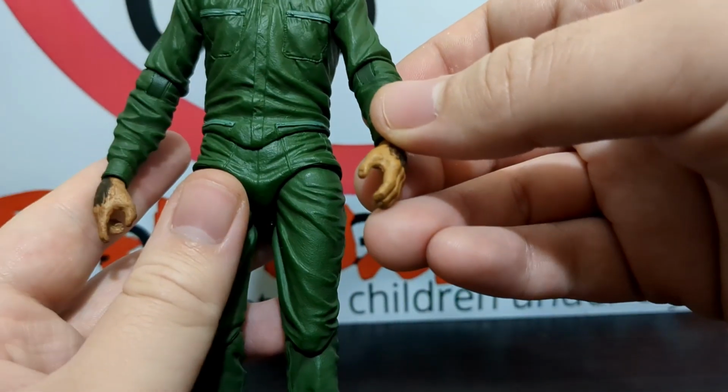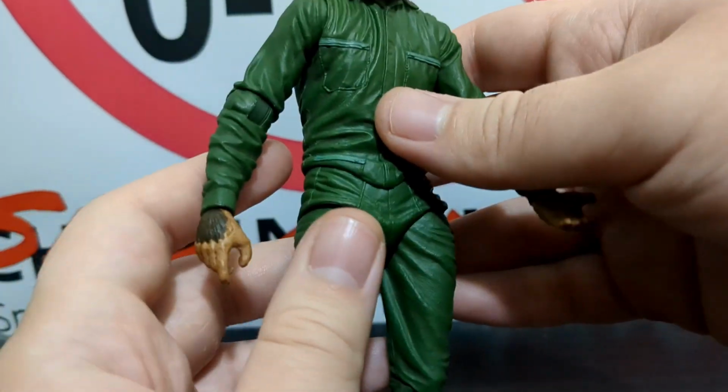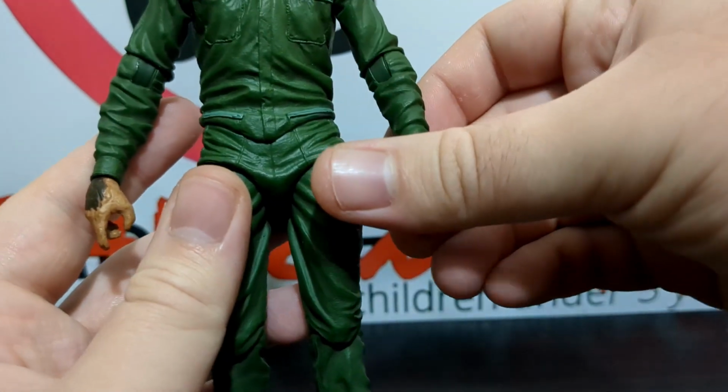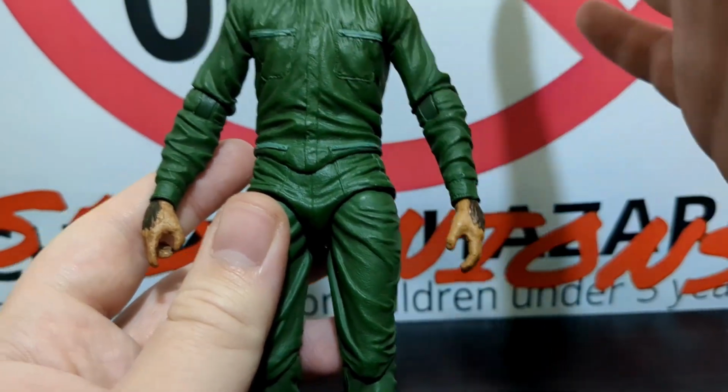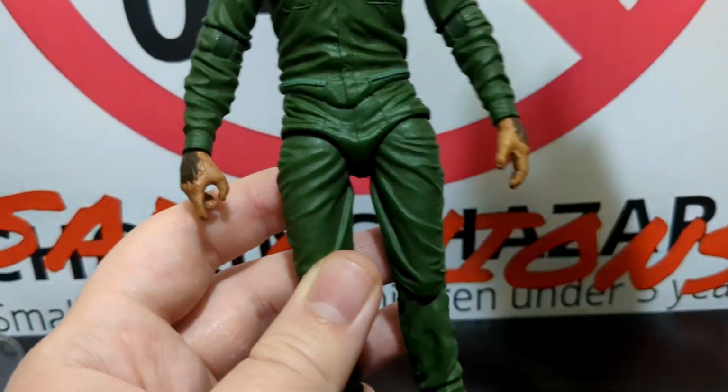I believe these were the default hands that he came with, and this is more for holding his really awesome assault rifle that we will talk about. I believe it's an M4. Don't light me up if I'm wrong about that. I just know gun knowledge from video games, and that's all I got for you.